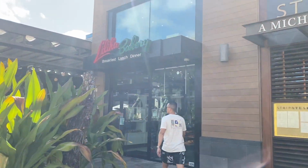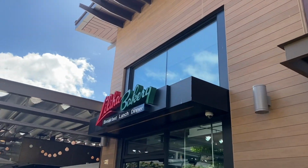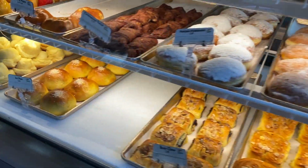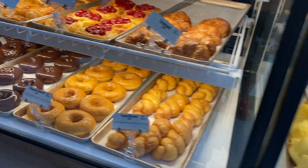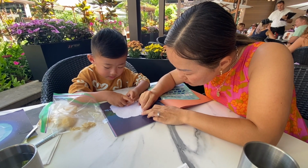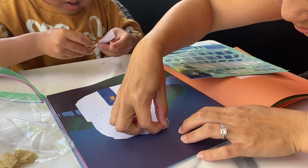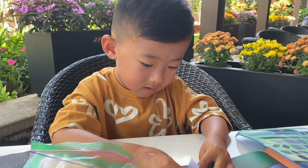Our first full day started at our favorite spot, Liliha Bakery. This place is stocked with all of the best baked goodies. And while we waited for our food, Joyce and Travis built an observatory in his sticker book, which is great for kids to help pass the time.